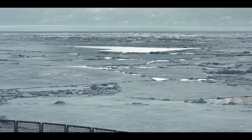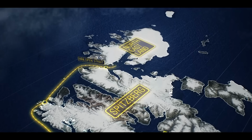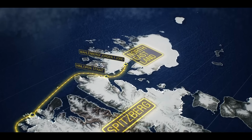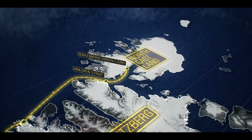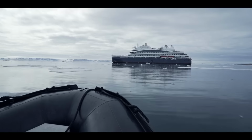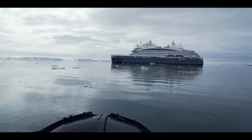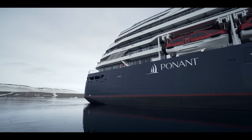After rounding the island of Spitsbergen and passing through the Hinlopen Strait, the Commandant Charcot approaches the Wallenberg Fjord on the southwest coast of the Northeast Land. This is an opportunity for Captain Marchessault to show us the unique hull of the vessel.